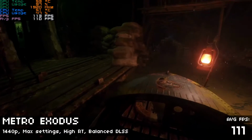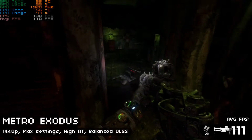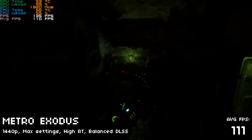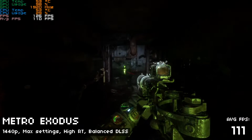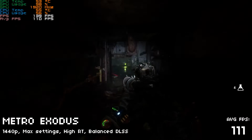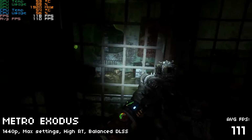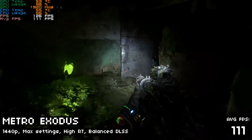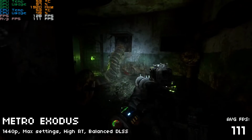And with DLSS enabled, we get a really solid frame rate. Like I said, this is a first-person game, so with the higher FPS, you're more immersed in the character. It's a very cool game. It's one of those games where you're constantly at the brink of running out of ammo or getting yourself into a situation that you have no hope of winning. You constantly feel like a trapped animal just barely escaping these horrible situations.